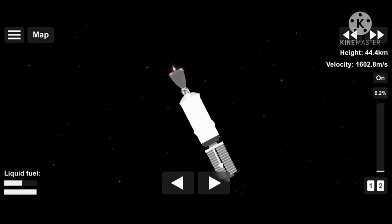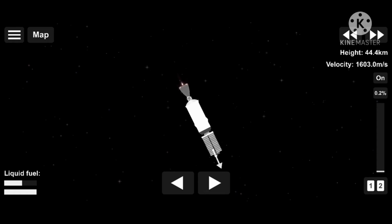Stage 1 entry burn startup. Stage 1 FTS is safe. This burn expected to last about 20 seconds. Stage 1 entry burn shutdown. And successful shutdown of those 3 Merlin engines.